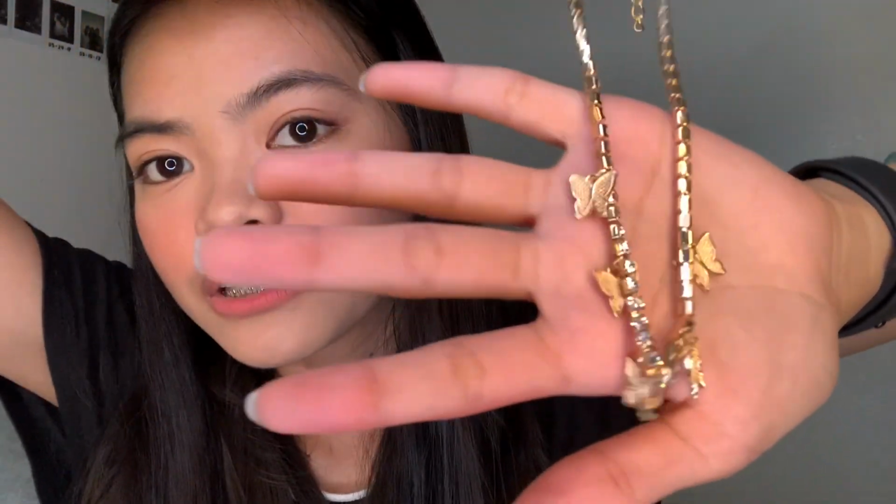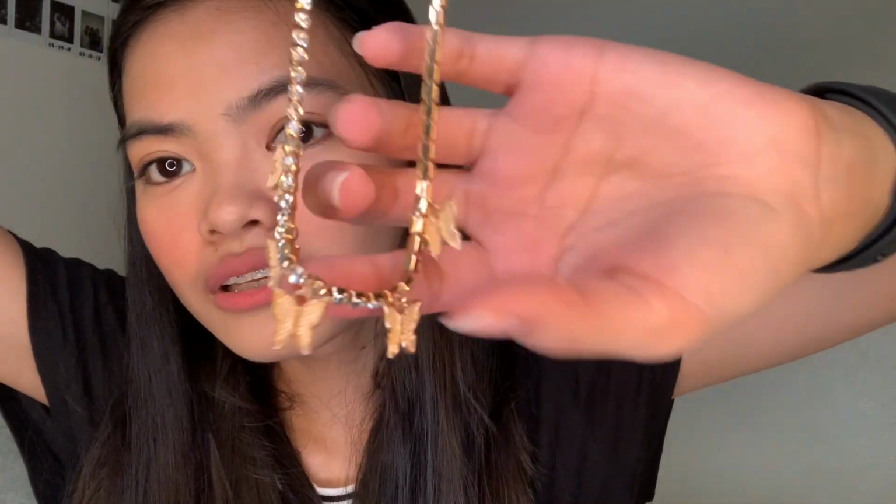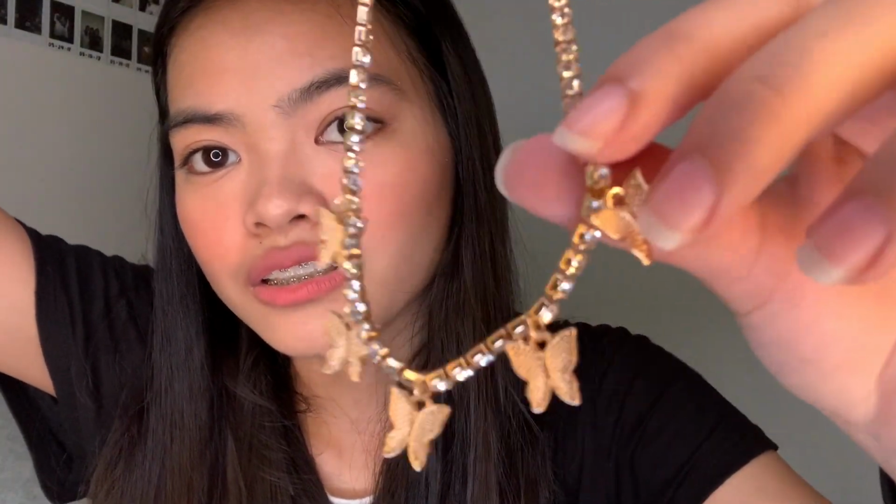Butterfly. Kasi diba trendy ito ngayon, like yung mga butterfly necklaces, earrings. Pero this one is choker. Pero dahil maliit yung leg ko, para siyang low-key necklace, kasi yung sunod ko siya hanggang dito, yung haba niya. Ang ganda niya, ang sparkly tingnan.